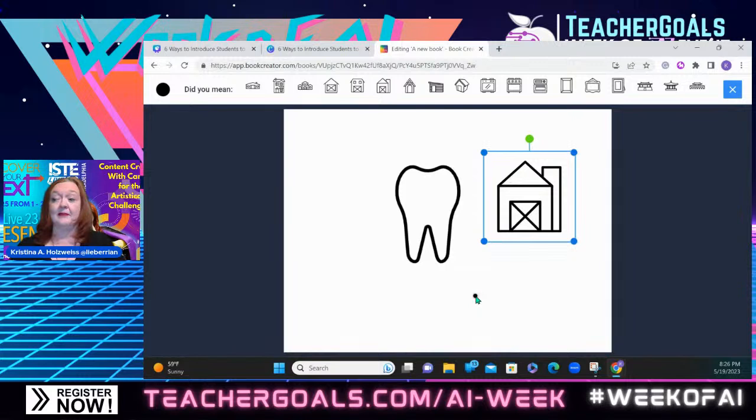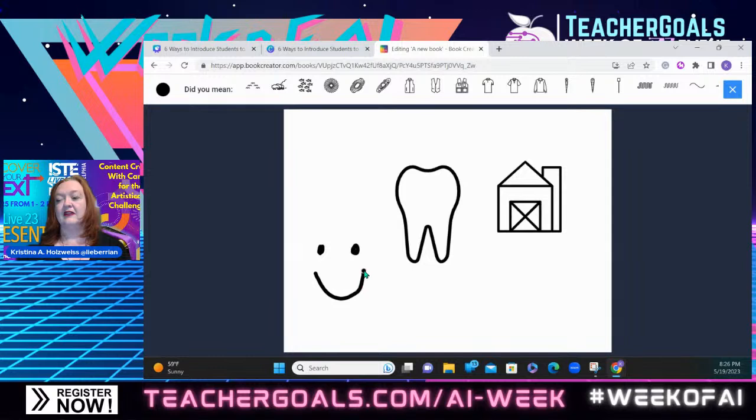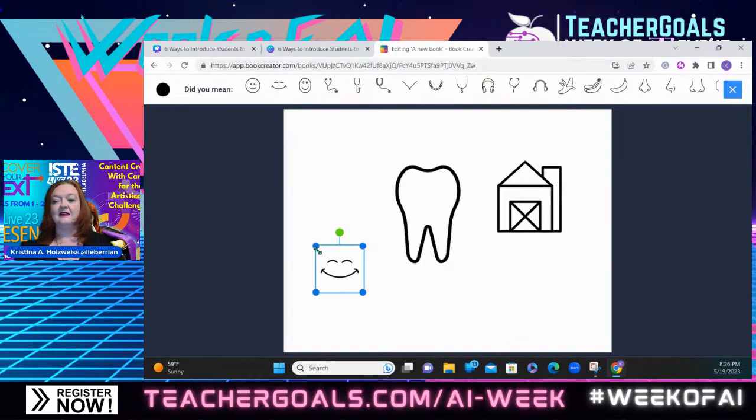And let's see. I'm going to try one more with a smiley face. So let's try a smiley face, and let's see what it does. Smiley face. And there we go. And I have my choice of smiley face. So that is the Book Creator.